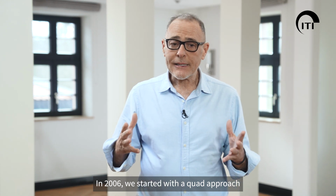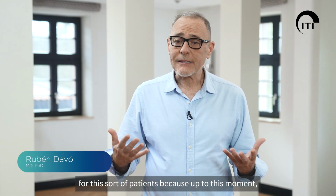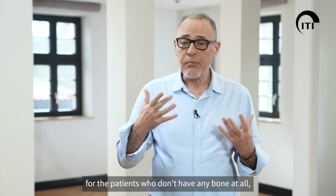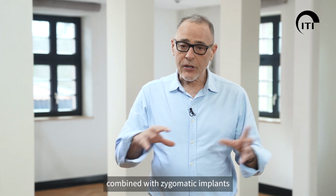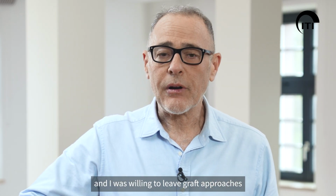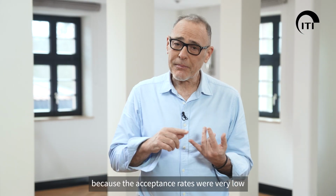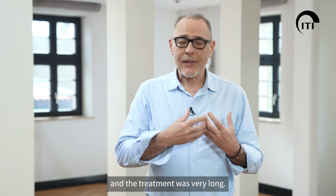In 2006, we started with a quad approach for this sort of patients, because up to this moment, for the patients who don't have any bone at all, we were using graft approaches combined with zygomatic implants. And I was willing to leave graft approaches for these sort of patients for many reasons, because the acceptance rates were very low and the treatment was very long.